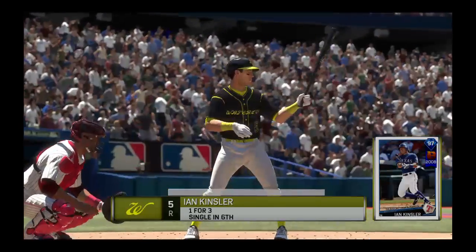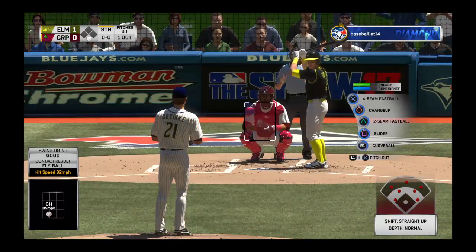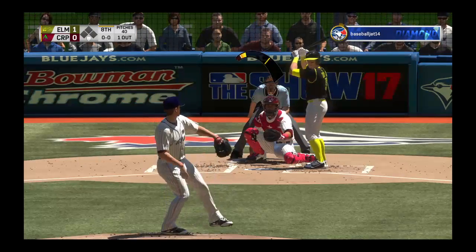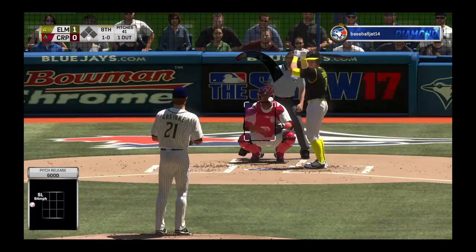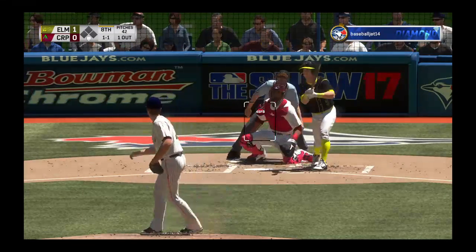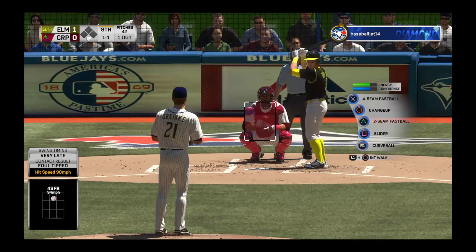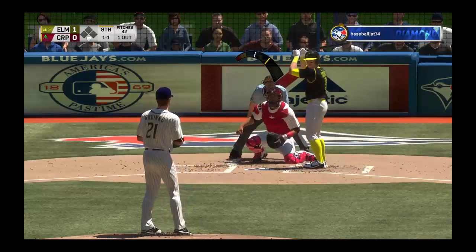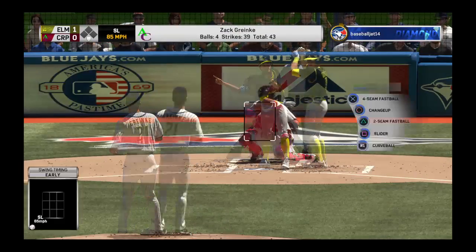Stepping into the box, Ian Kinsler. He's got a hit in 3 at-bats to this point. And this is taken outside for ball 1. Into his windup. Here comes the 1-0. Just does manage to get a piece there as this is bounced foul. Greinke ready now. The 1-1. Had him off stride that time, and it's 1-2.